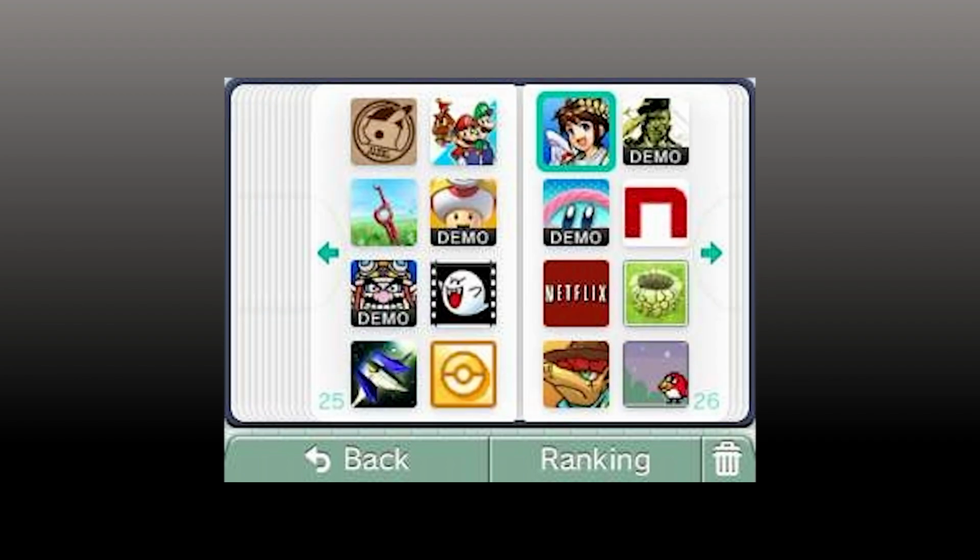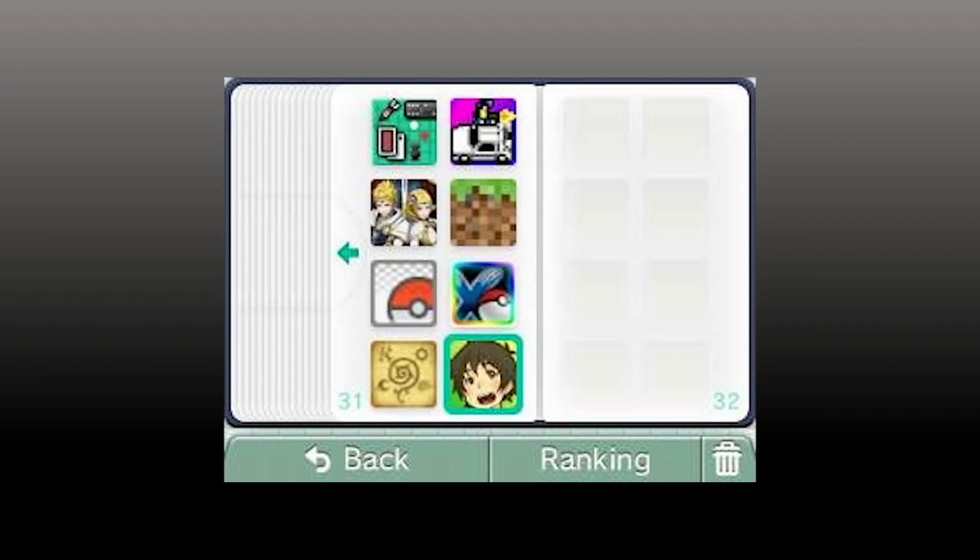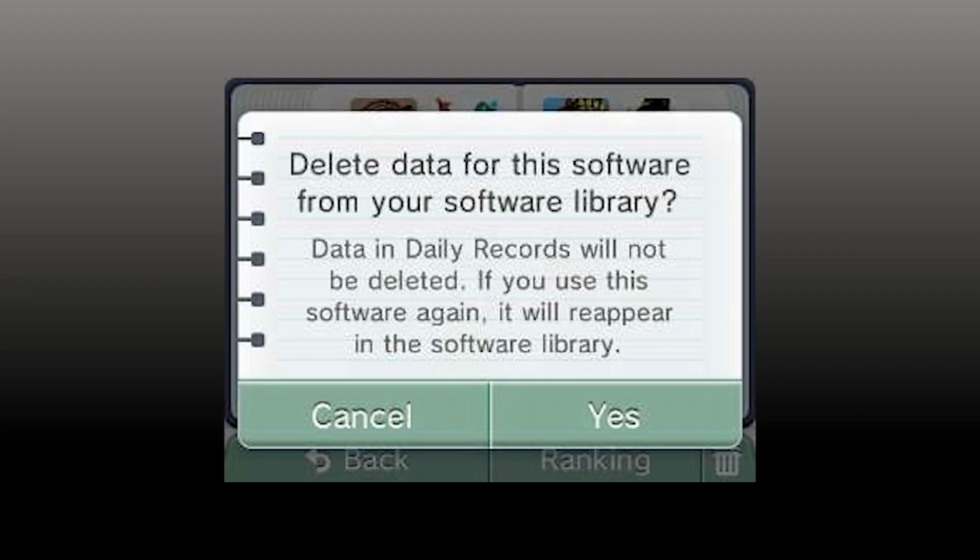Some games I had borrowed from friends to play on my system, but the record and icon still remains. My library is getting fairly close to the end of the book, so it might not be a bad idea to clean up my collection. Thankfully, I can easily remove a game's icon with the trash can button.